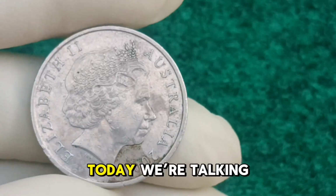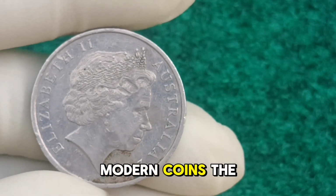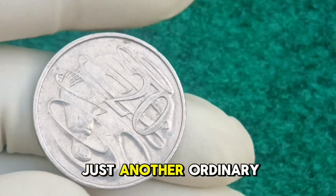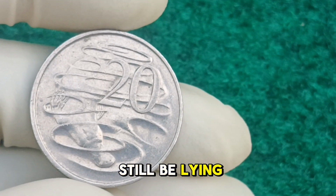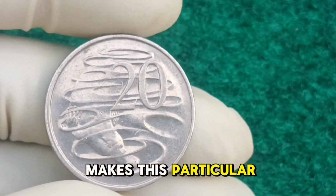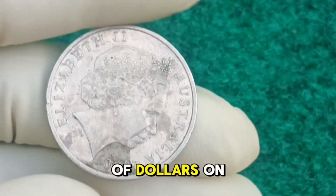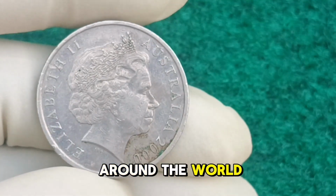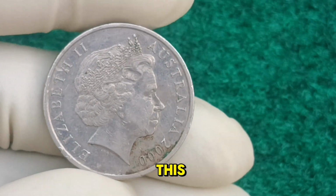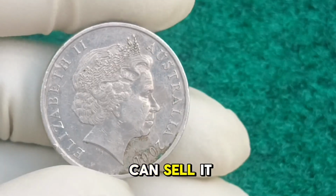Today we're talking about one of Australia's most fascinating and collectible modern coins, the 2000 Australian 20-cent piece. At first glance, it looks like just another ordinary coin that might still be lying around in your wallet or old change jar. But wait until you hear what makes this particular coin so special. Some of these have sold for hundreds, even thousands, of dollars on eBay and in major coin auctions around the world. So if you have a 2000 Australian 20-cent coin, stick around till the end of this video because I'll tell you exactly how valuable it can be and how you can sell it for top price.